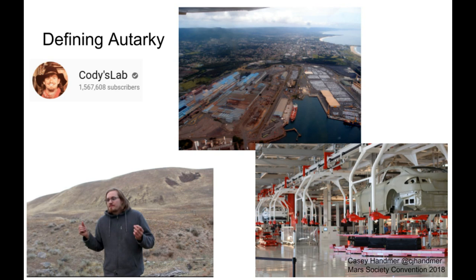Now, this picture in the middle here is Australia's main steelworks, known as BlueScope, which employs about 16,000 people and produces 3 million tons of steel a year for the domestic market. And even a production at that level of 3 million tons of steel a year is probably not enough to sustain a city that's capable of autarky on Mars. So when we think about industrialization on Mars, we really need to think about factories on a gigantic scale.